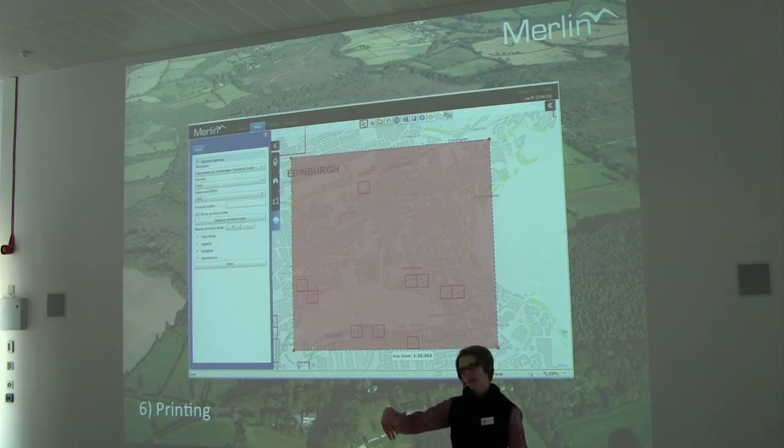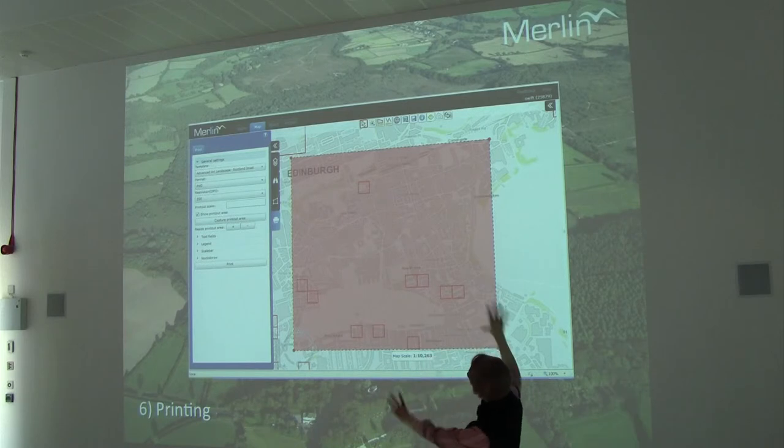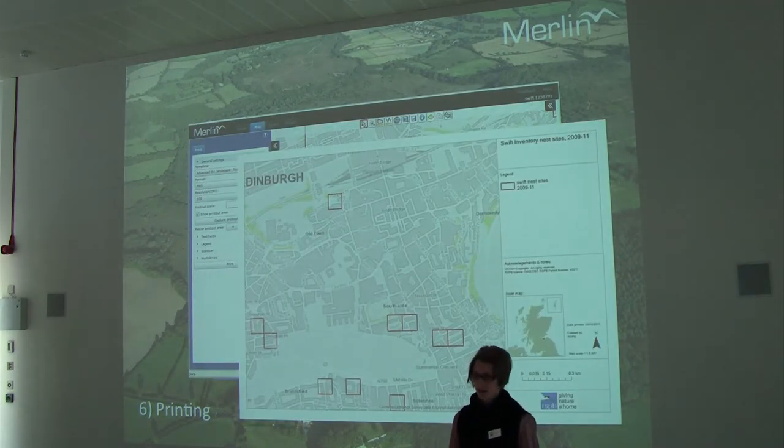But there are basically a number of pre-designed layouts for printing out maps, and you have control over what goes on your map on the left hand panel. You draw this red box around the map area you want to print, and quite simply you can create maps. It takes a couple of minutes.